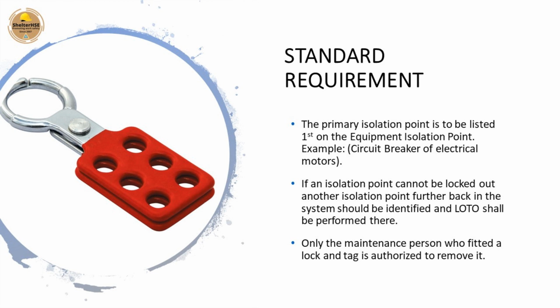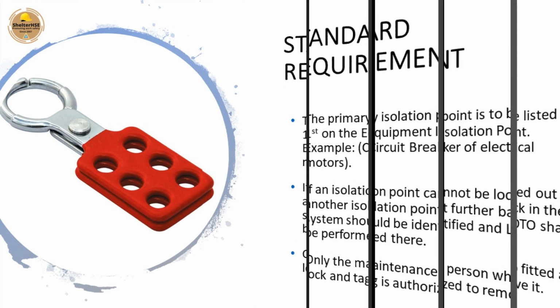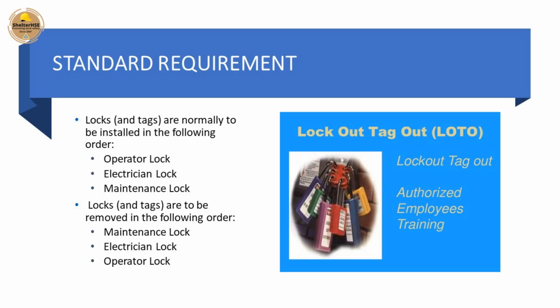If an isolation point cannot be locked out, another isolation point further back in the system should be identified and LOTO shall be performed there. Only the maintenance person who fitted a lock and tag is authorized to remove it. Locks and tags are normally to be installed in the following order: operator lock, electrician lock, maintenance lock. Locks and tags are to be removed in the following order: maintenance lock, electrician lock, operator lock.